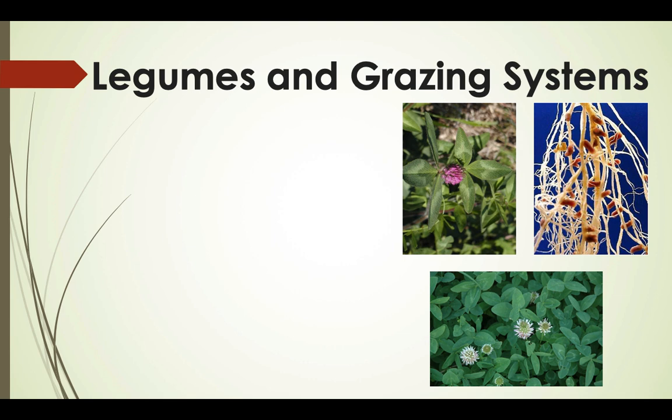So the question is on managing Johnson grass in grazing systems, and that's a tough question. First, I'll just start out and say, where don't we see Johnson grass? In a continuously stocked pasture, right? Because why? Because it's palatable. So they graze it continuously, and they'll graze it out of a continuously stocked pasture. Where do we see it? We see it in hay fields commonly, and in rotationally stocked pastures.